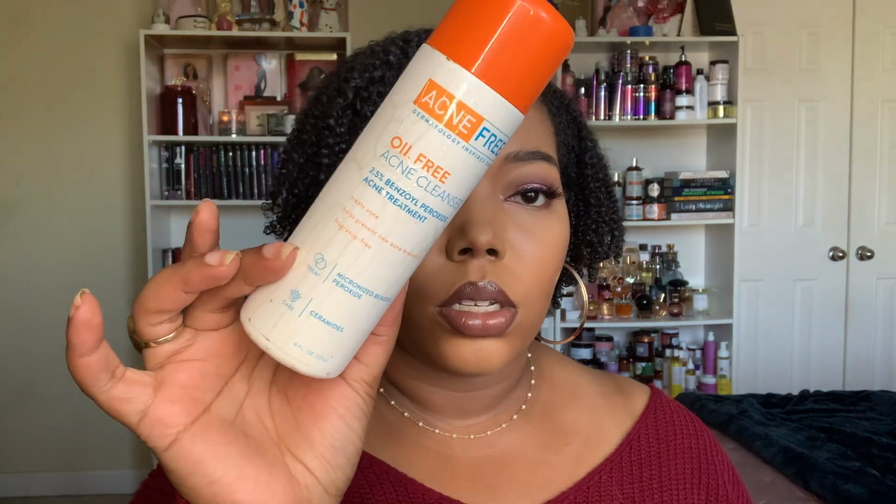Oh, she's beat up. More so because this is something that I don't really have to use all the time. This is my acne-free oil control acne cleanser with 2.5% benzoyl peroxide. So this is what I use when I'm having really, really bad hormonal breakouts.